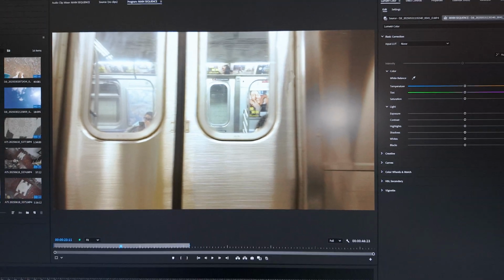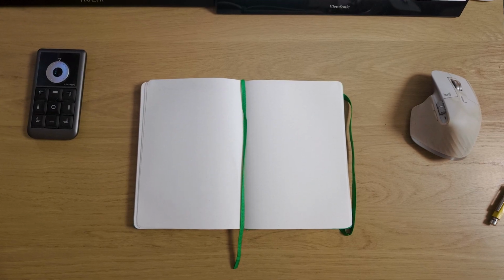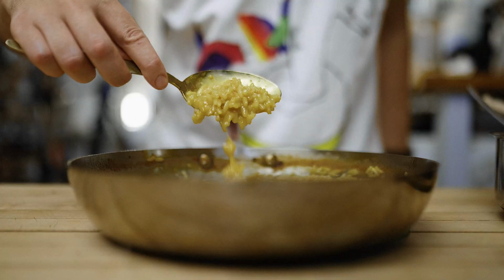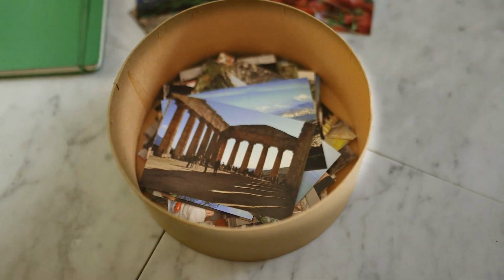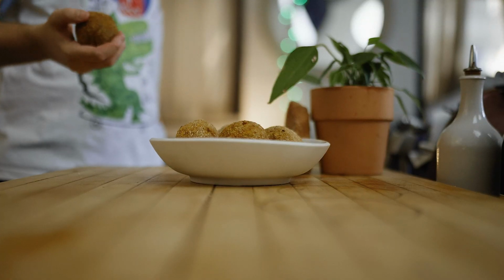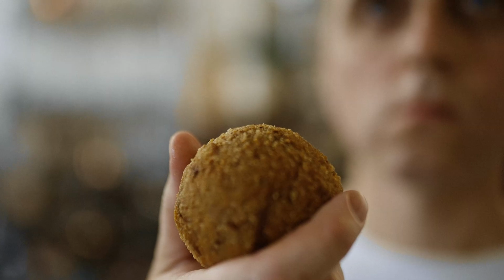So what's the secret? How can you conjure a chill summer day when your surroundings are anything but? You create it. The right food will transport you to a place you haven't visited in 20 years. For me, that's Sicilian arancini.